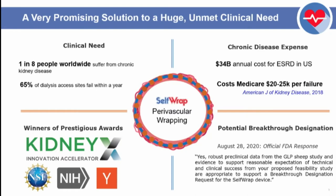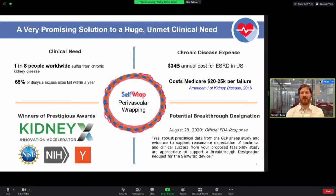We did win some prestigious awards. We won the KidneyX Prize, one of 6 projects recognized nationally in July of this year. That was a $500,000 cash prize. Since I met Homer, we also got an NSF Phase 1 grant where we did some work at Houston Methodist. Then in 2019, just last year, we got an NSF Phase 2 grant. And we were able to get an NIH Phase 1 grant this year as well, and that project is ongoing.